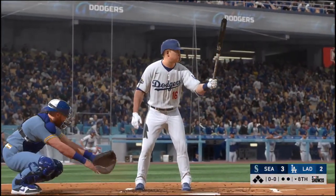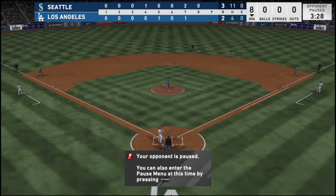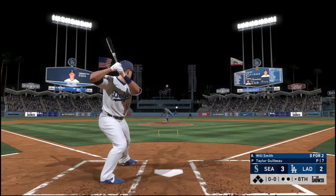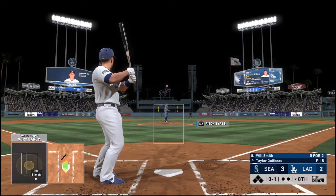So stepping in, Will Smith. He's hitless in his 2 at-bats so far. The catcher, Will Smith. First pitch on its way. Tried to golf at it, but he missed, strike one.